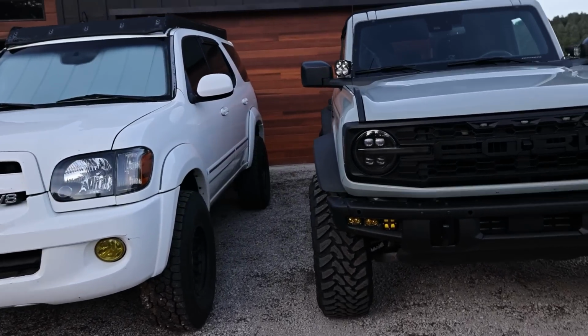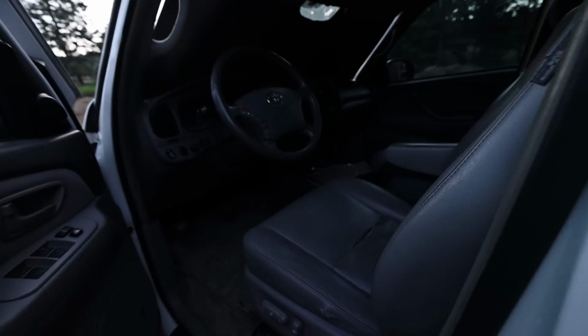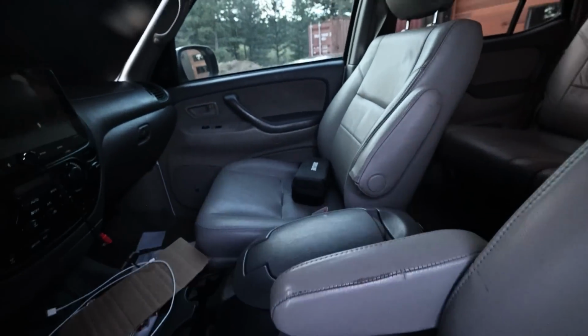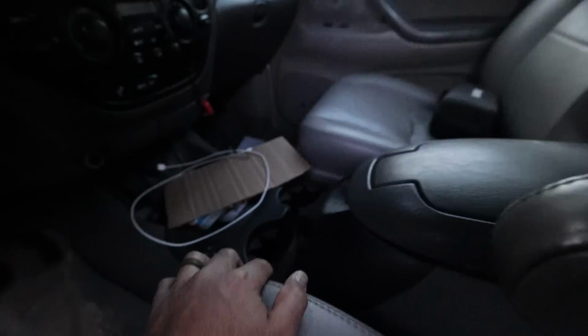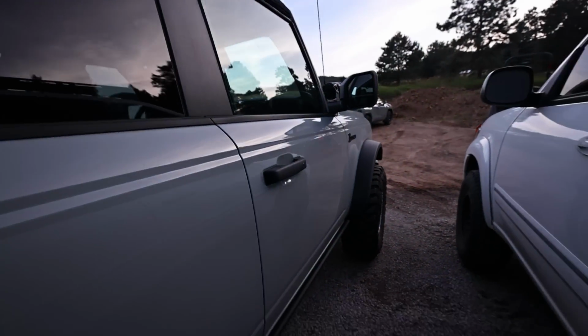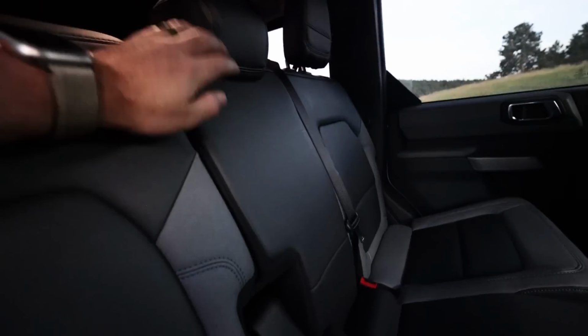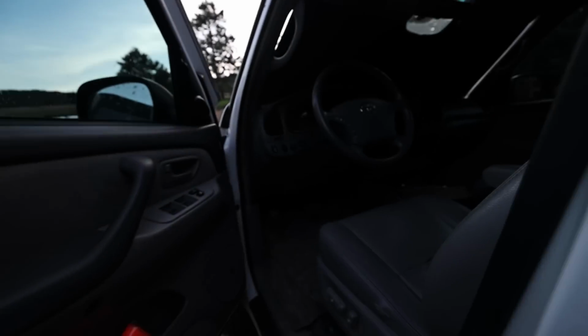The Sequoia, though, has a third row seat, bigger overall inside. It's kind of apples to oranges. This is an old vehicle that cost me $7,000, and I threw a cheap lift and 33s on. Much bigger center console. These fit Nalgenes perfectly. The other con about the Bronco is there's only two tiny baby cup holders in there. No cup holders in the back of this. Maybe this thing folds down, but pathetic amount of cup holders.